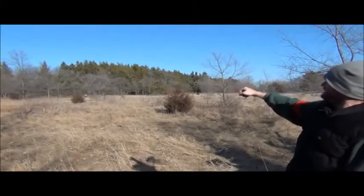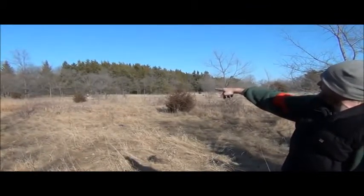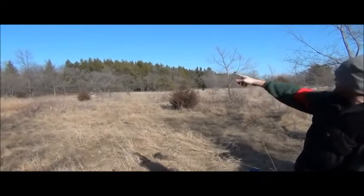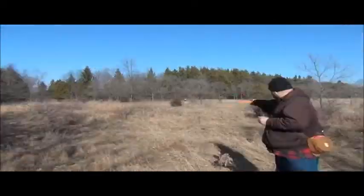So it's going to be a drop zone about where that small little shrubby pine tree is up against the line. Otherwise, the line is, as you can see, this row of trees right there.